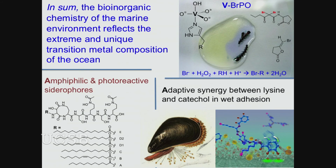And I showed you this unusual suite of amphiphilic siderophores that also happen to be photoreactive, if they have the right kind of group there, produced by oceanic marine bacteria. And then how these kinds of siderophores were really useful in teasing out how the mussel foot proteins work, and the components in these proteins that are essential for binding to the surface of mica or other rocks, aluminosilicate rocks in the ocean.